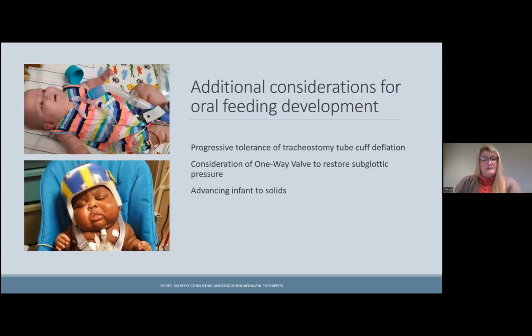There are many other additional considerations to support the development of the aerodigestive tract. So considering use of a one-way valve, so in this particular image, you see a Passy-Muir valve, but there's a variety of one-way valves that can be utilized to help babies restore subglottic pressure, which would improve their sensory and motor skills with oral, motor, pharyngeal, and the esophageal phases. Also, progressing babies to purees or solids once they start having head control, because the bolus consolidation from the puree or solid will give them more of the sensory input to help with the motor output for swallow safety.